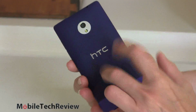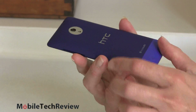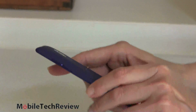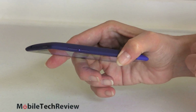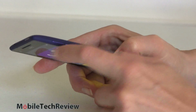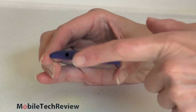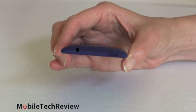That said, still a nice looking phone, soft touch finish, unique kind of design, really tapered on the side, so it makes it look thin. Everything that we liked about the 8X is pretty much the same true thing here. A really nice design. Looks like a quality piece, doesn't look like a budget phone, certainly. Your volume rockers are over here. Power button is up top, as is your 3.5mm combo audio jack for headphone and mic.